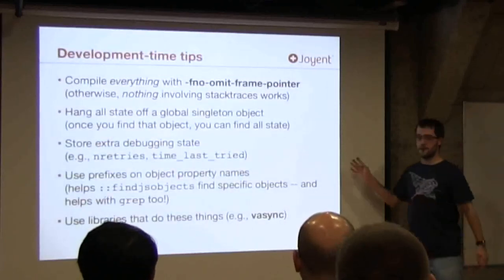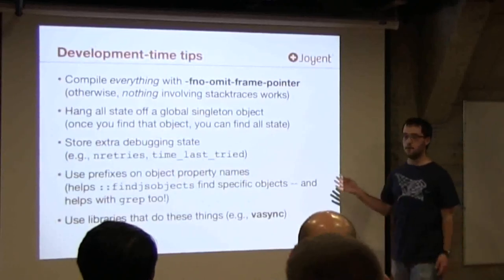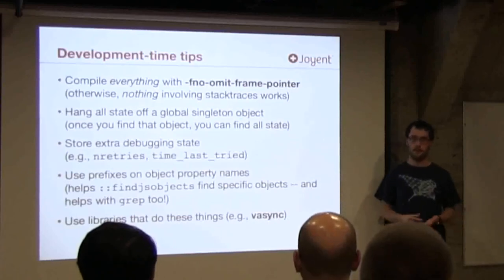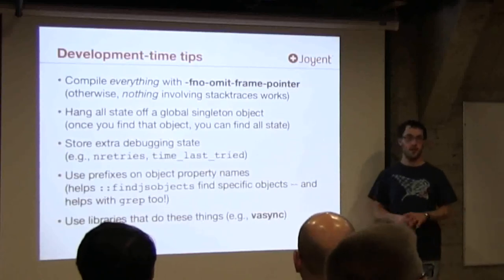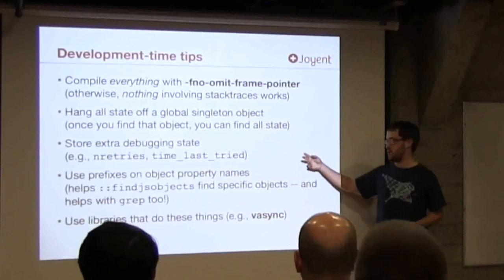This was just kind of a collection of tips, most of which I think I've already talked about. For debugging, we tend to hang all of our state off of some global singleton, because once you find that object in a debugger or a Kang or whatever it is, you have everything you might possibly need, which is great. And we store a bunch of extra state that you would only use for debugging.